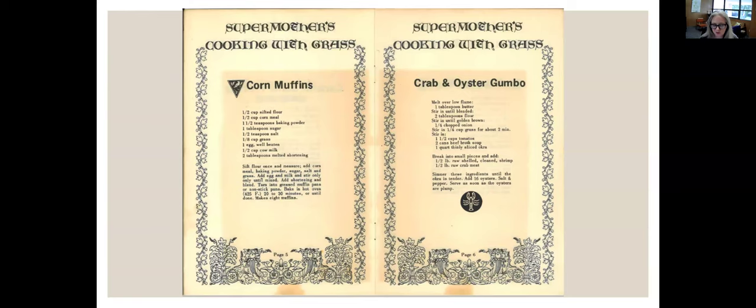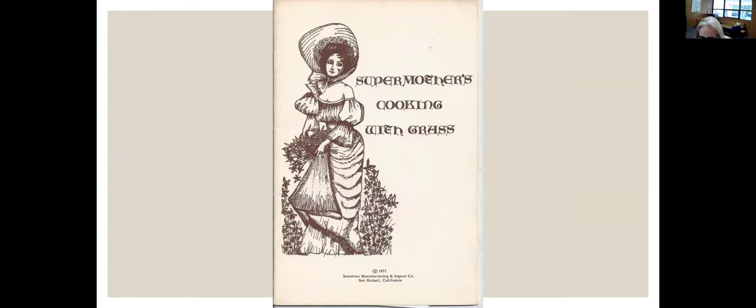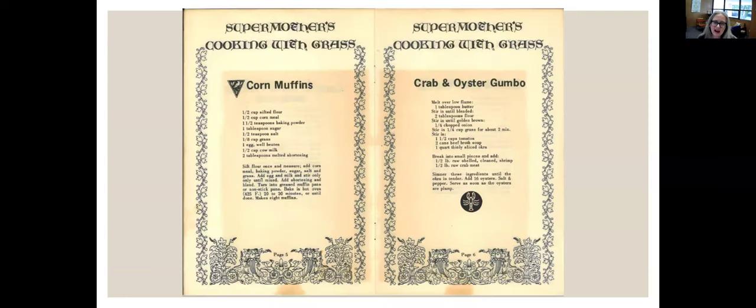So here we have a marijuana cookbook from a head shop in California featuring Southern recipes and owned by someone in Mississippi. I did look up the head shop, the people who manufactured it, the Sunshine Manufacturing Import Company. And their warehouse burned up. I found a news story. Their warehouse burned up in the mid-70s, and the article said you could smell patchouli in the air for weeks to come. So that's kind of what happened with that place.